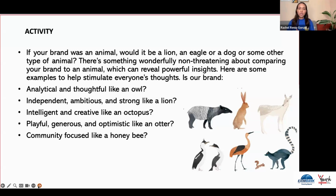So if you want to just shoot some animals or just think about it, this is one way to get the thinking going around what is that non-threatening thing that can represent my brand, and then pull out those pillars to build this framework around your brand, right? So if I say we are focused on local inputs, then I have to source locally. If I say I only use Caribbean frozen fruits, I can never put imported berries in our range of products, right?